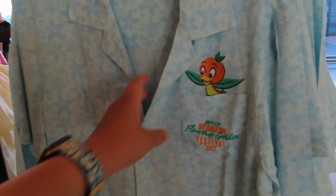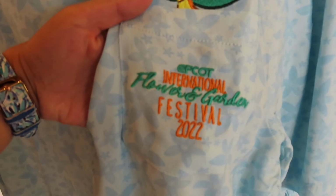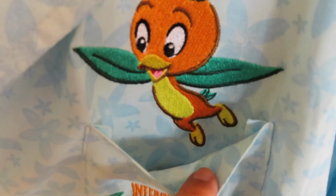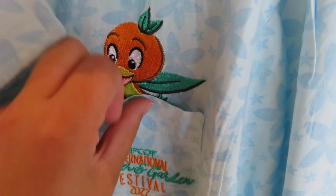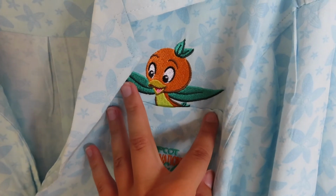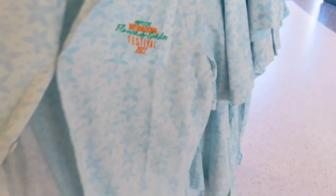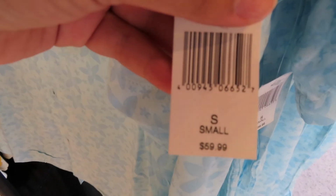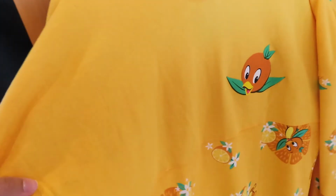We have this super cute Hawaiian shirt. It says International Flower and Garden Festival. It has Orange Bird in the pocket, and the detail continues on through the pocket. It doesn't just stop where the pocket begins. It goes all the way in the pocket, and this is such a cute shirt. It's lightweight. This shirt is $59.99. We have this Orange Bird Spirit Jersey.